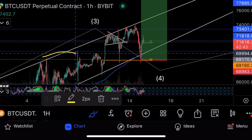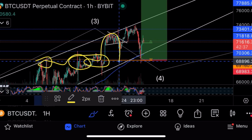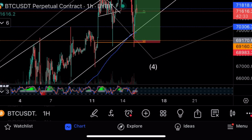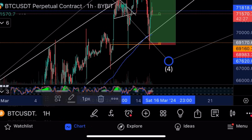You can see Bitcoin keeps getting resisted at the all-time high, resisted at the all-time high, resisted at the all-time high, broke through, bounced off the previous all-time high, bounced off the previous all-time high. So now the previous all-time high is the major area of support. All other supports are really, that's the main area of support, I would say.